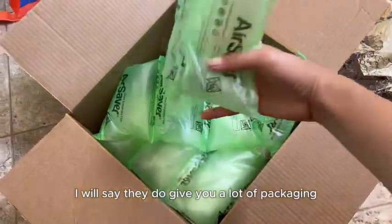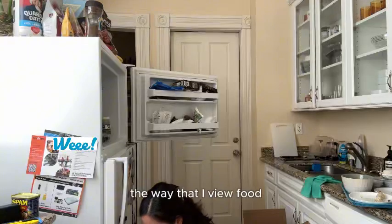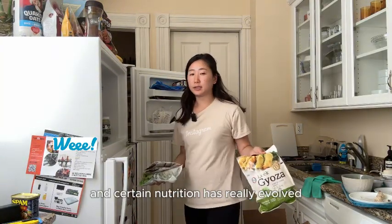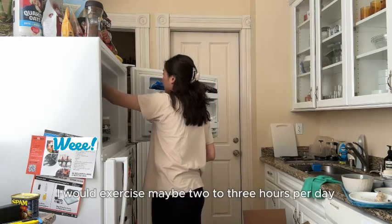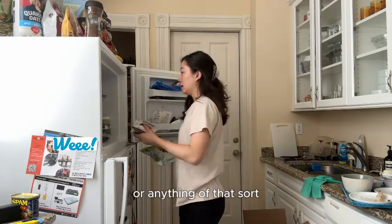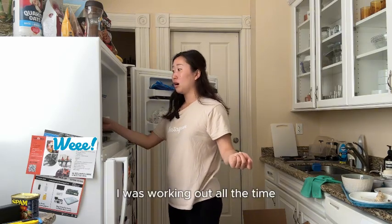I will say they do give you a lot of packaging, but this is environmentally friendly. It's green sustainable film. The way that I view food and certain nutrition has really evolved. I think before, when I was young, I would exercise maybe 2 to 3 hours per day. Wouldn't really care about nutrition or anything of that sort. And I would just eat whatever I could, right? Because I was young, I had a high metabolism, I was working out all the time.